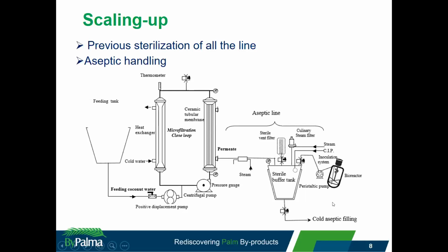I would like to insist that this process has been set up in Costa Rica in a small company, not even a company, a small producers association, and they are handling it very easily. Here, I don't know if you see my pointer, you have a feeding tank, and a positive displacement pump that will make pressure in the microfiltration closed loop. Then we have another centrifugal pump, which is doing the transfer. Then the coconut water goes through the membranes, and then it's stored, as I said, in a sterile buffer tank.